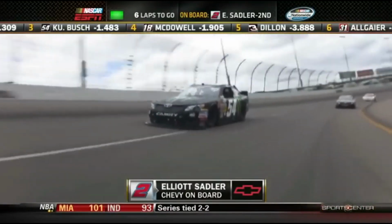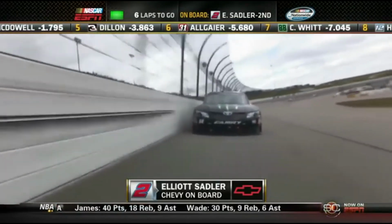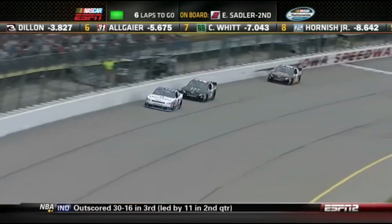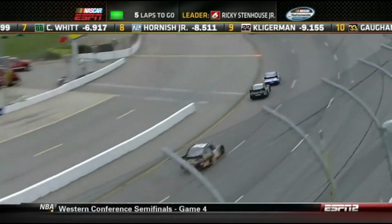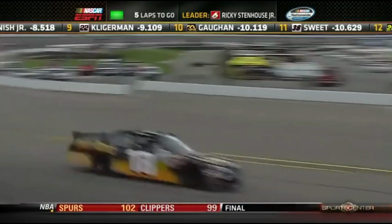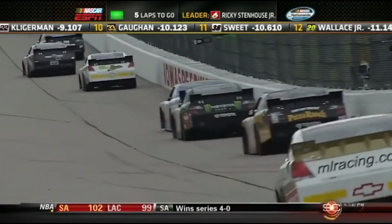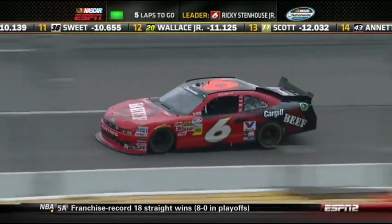Yeah, it'd be a shame if he doesn't get to the checkers. He looks in his mirror, he's going to see the 18 car coming at him pretty fast, too. The team has done a nice job in this race today. 5 laps to go. I'm not so sure Kurt Busch isn't right about his cars. I watched it down the straightaway.